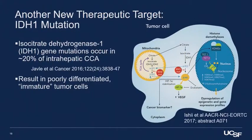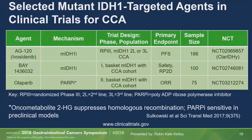So another new therapeutic target that has come up from Nabil's work in particular is IDH1 mutation. IDH1 mutations occur, as you heard earlier, in about 20% of intrahepatic cholangiocarcinomas and almost never in extrahepatic. Through a complex pathway of downstream metabolites, they block cell differentiation and lead to very immature looking or poorly differentiated tumor cells. And so this has also emerged as a potential therapeutic target.